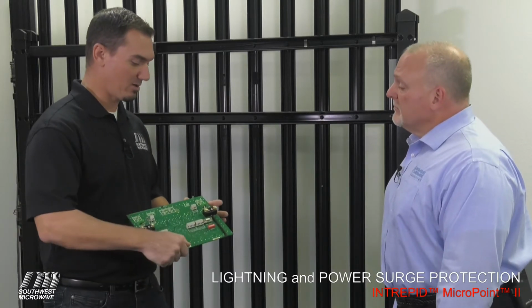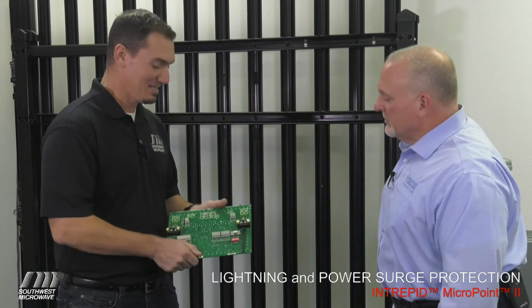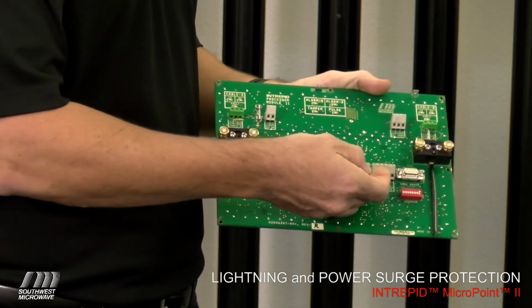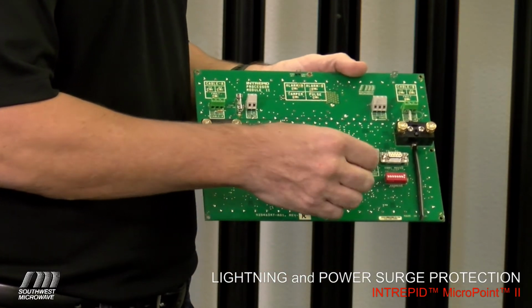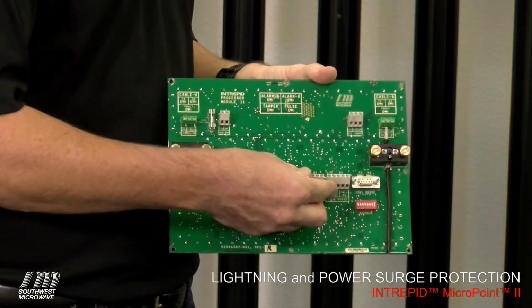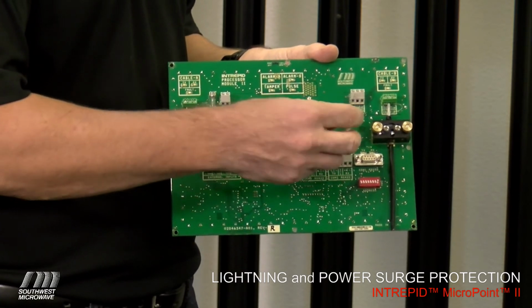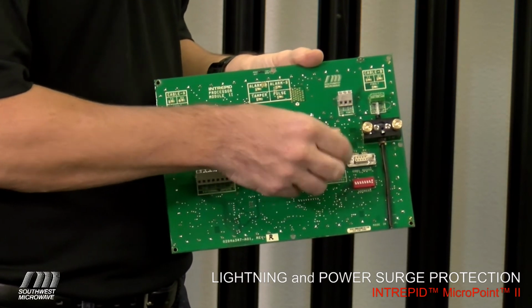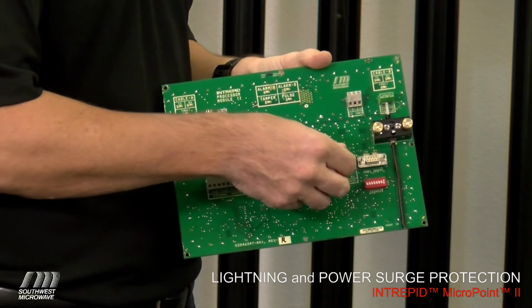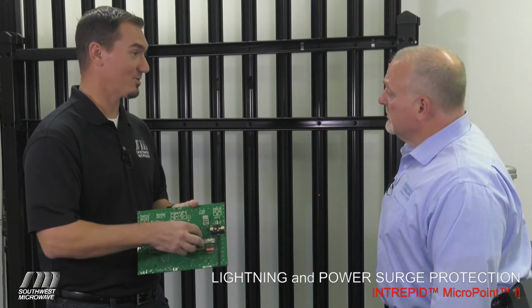Gotcha. So with the MicroPoint system, we've pulled the processor out of the box so I can show you what we've got going. Right off the bat, we've got our input comm lines. So these 2 communication ports are optically isolated. This optical isolation allows data to pass through optical bursts, and prevents any electronic interference, voltage, or current from passing through the lines onto the board itself.